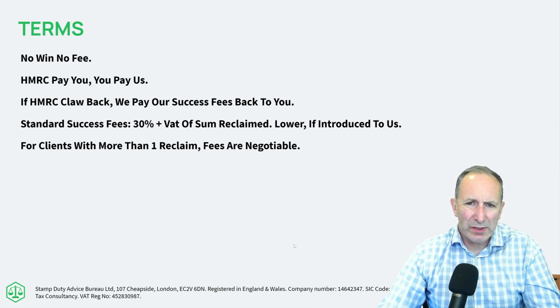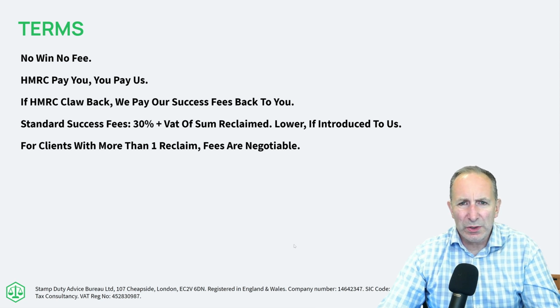Our standard success fee is 30% plus VAT. However, if you're introduced to us through an introducing partner, then that drops to 25% plus VAT. And if you have more than one reclaim, then fees are negotiable.